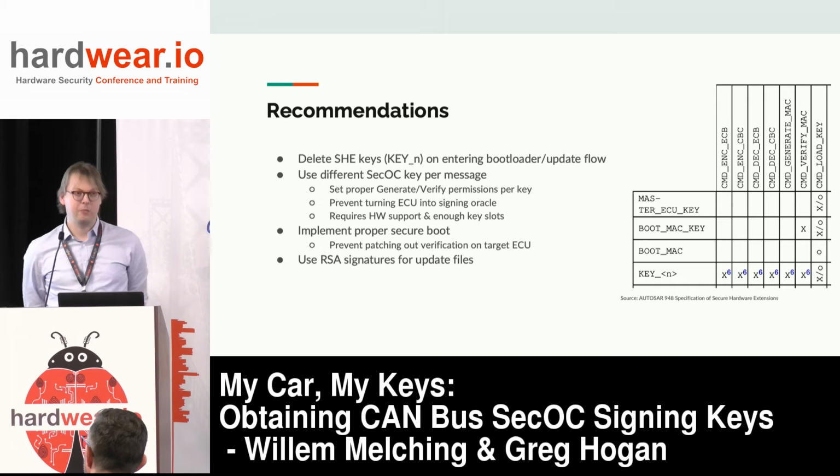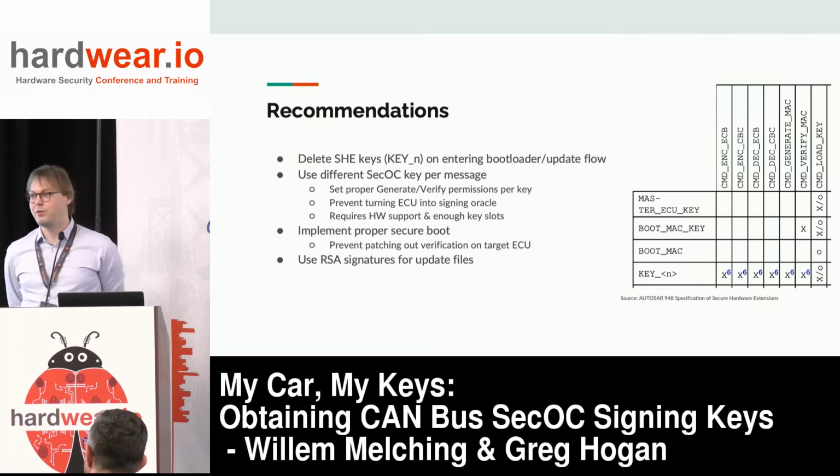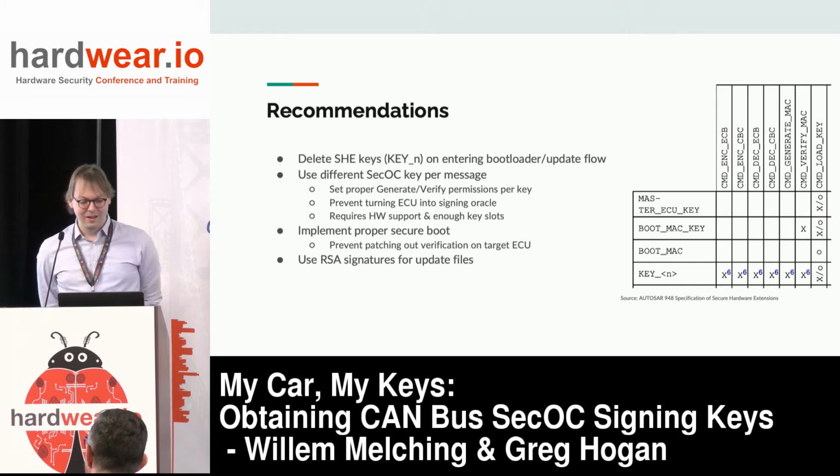Some recommendations that would make our work a lot harder: if you use an HSM and you jump to the bootloader, you could delete all the keys, which would be very annoying for us.